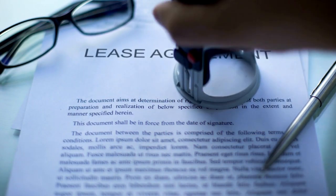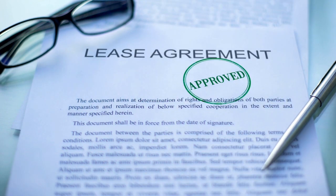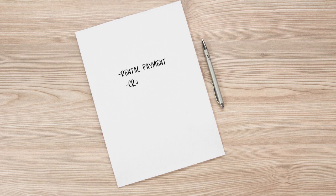Create a strong formal lease agreement. Once you've found the right farmer for your ranch, it's important to create a strong lease agreement. This should include details about the rental payment, crop sharing, liability, and how the land will be taken care of. Having a solid lease agreement in place will protect both you and the farmer and ensure that everything is clear from the start.